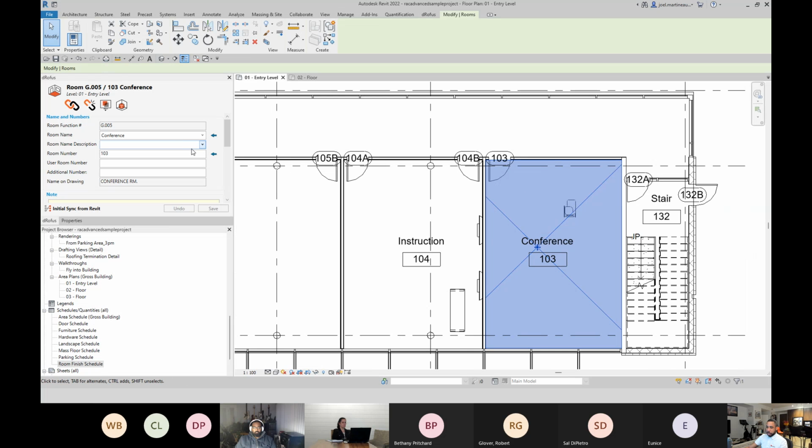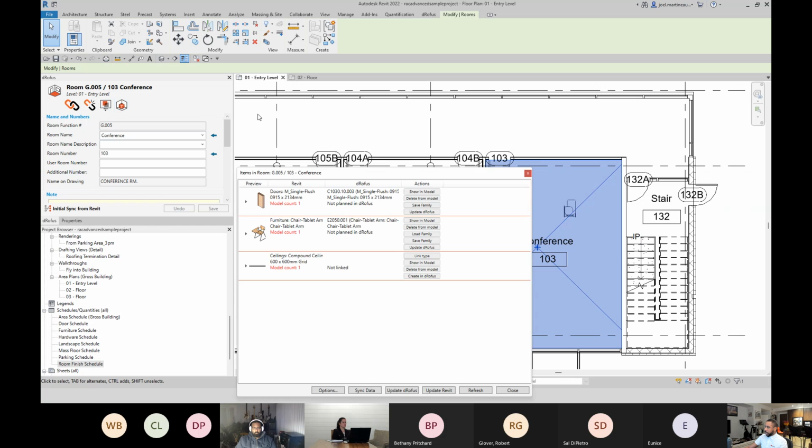That's a good segue into another thing that we can do. Now if I look at this conference room, you'll see that we have a door and we have this chair. And right now, this is not planned in dRofus. But let's say that I wanted to start placing the equipment in here. What I can do is hit this little button that says update dRofus.